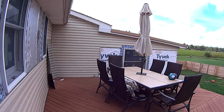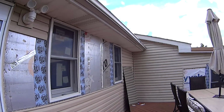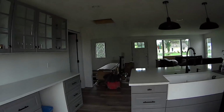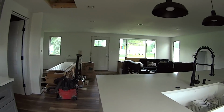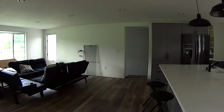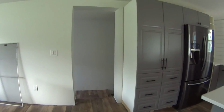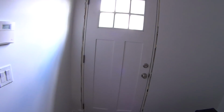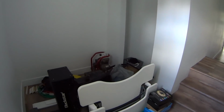You can see all the Tyvek where we've added stuff. Huge backyard. Come back inside. So this was the 1,000 square feet, and then we added on this. This is actually the garage. So now you walk down a few sets of stairs, added this door. This is a mud room now.